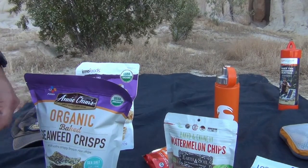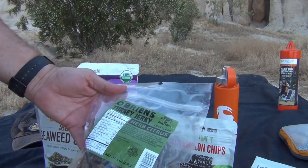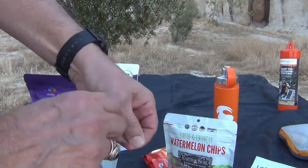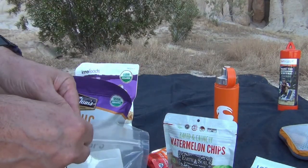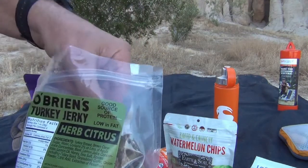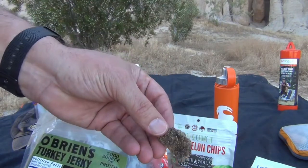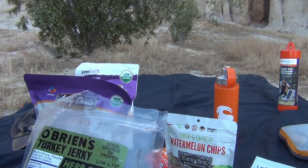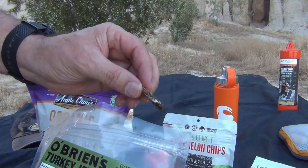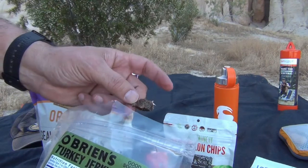Let's start off with a little bit of protein. We've got O'Brien's Turkey Jerky, herb citrus flavor. I like this because, again, it's got the resealable Ziploc type top. I guess this would be like almost having another meal. Got an aircraft overhead. The consistency of this jerky, it's obviously got the flavoring on the exterior. A bit dry. This would actually be pretty good to toss in with noodles on the campfire.